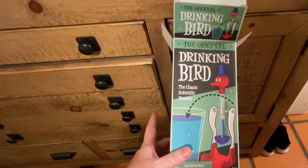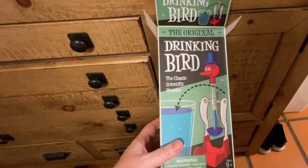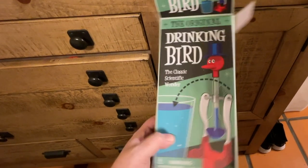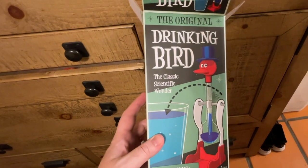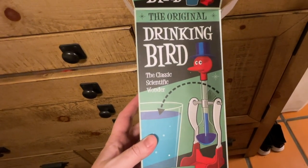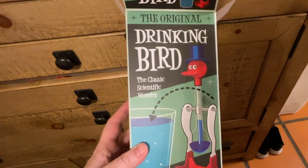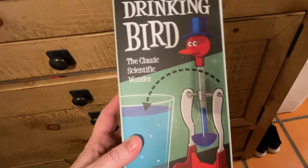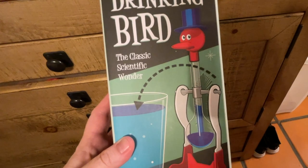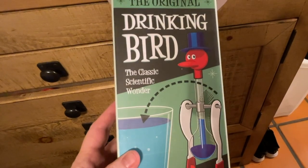Okay, here's how this thing works. You put the beak of the bird into water, like it shows here. The beak, the head is covered in felt, so water starts to evaporate. The water that evaporates causes a pressure change and condensation. And that pressure change causes the blue water to go up the middle straw into the head, which causes the head to tip over into the drink again.